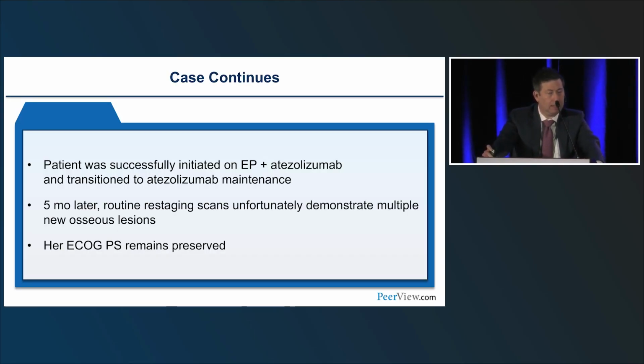Okay, so the case continues. Now, they've gone through first-line therapy, chemo plus Atezo, on Atezo maintenance. 5 months later, scans show multiple new bone mets. Performance status is preserved, so still ECOG 1. So now we're talking about second-line setting after a, we'll call it a 5-month chemotherapy-free interval on maintenance atezolizumab.